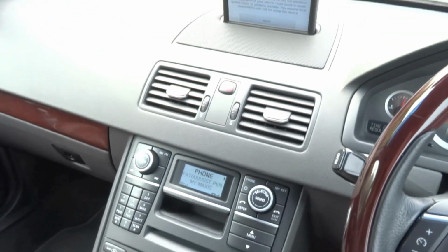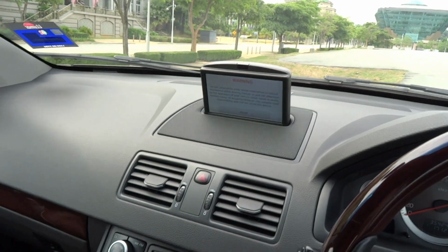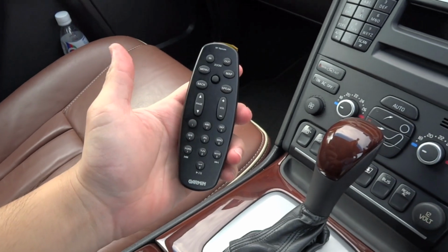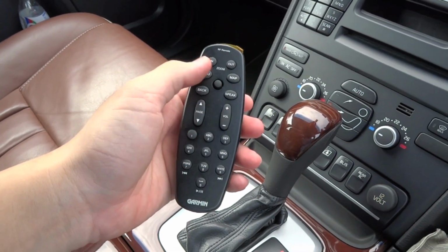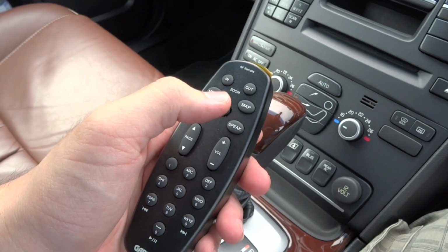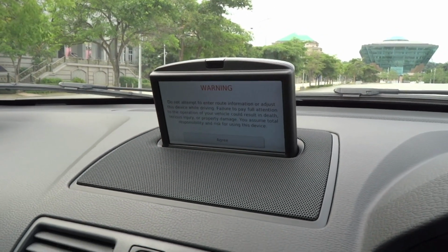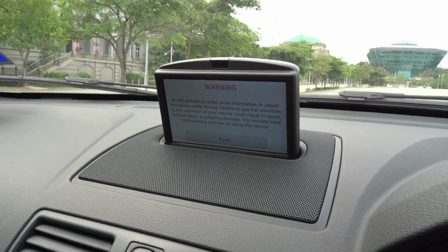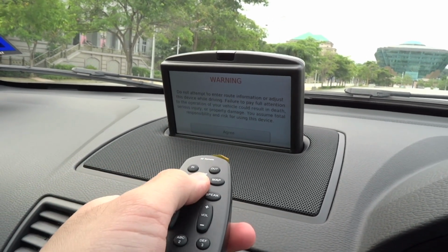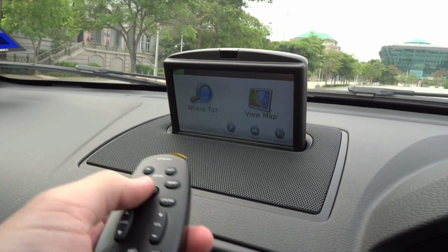The head unit, as well as the navigation screen, are actually two separate items, and the screen right above is actually controlled using this remote. You do have your zoom in and out buttons, menu, map, back, and this sort of toggle wheel in the center that goes up, down, left, right, and clicks down for enter. The navigation system in this XC90 is actually a Garmin based unit, so Garmin users will be familiar with the interface. Click this toggle wheel down for enter, and we are brought to the main navigation screen.